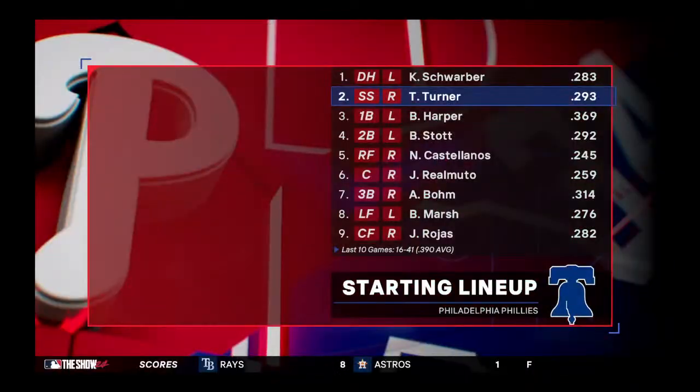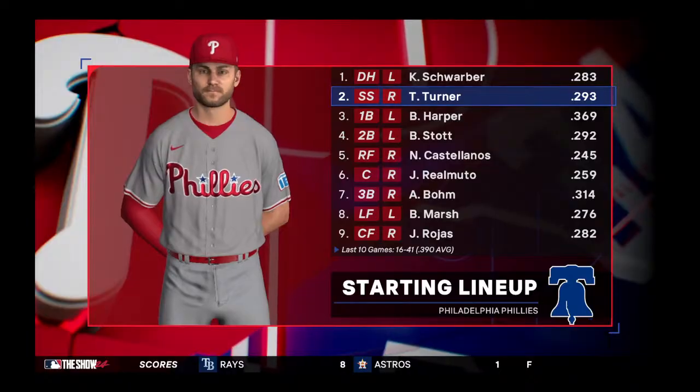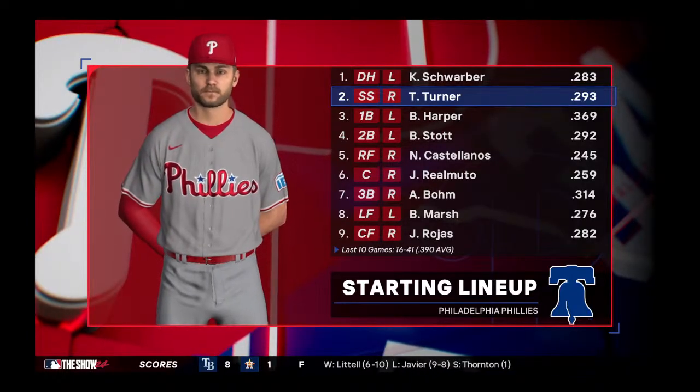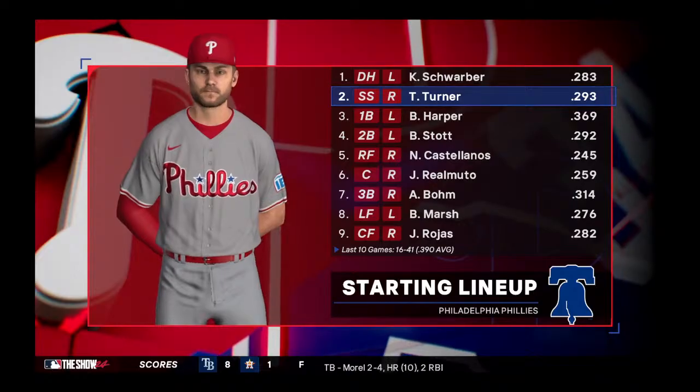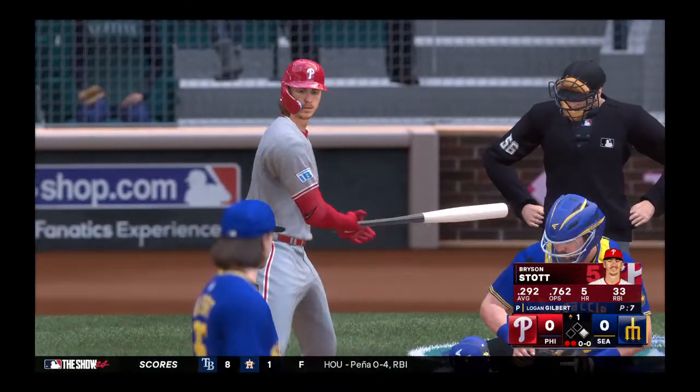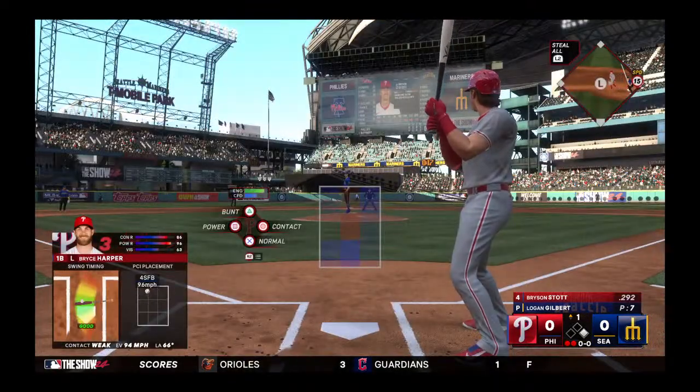And time now for the Phillies lineup. And a big factor for them in recent games, Trea Turner. Boog, his batting average is on the rise right now. He's hitting over .350 over the last 10 ball games, and you can see the confidence that he's carrying around just watching him walk to the plate. This is Bryson Stott.